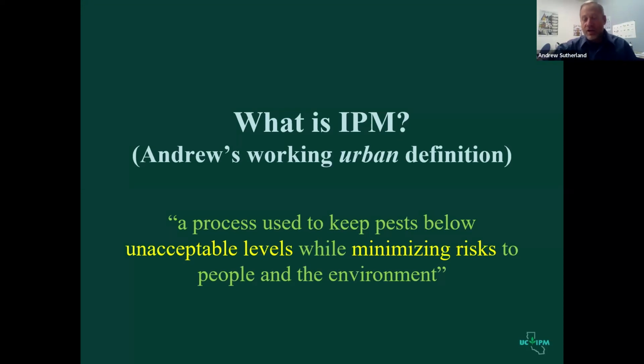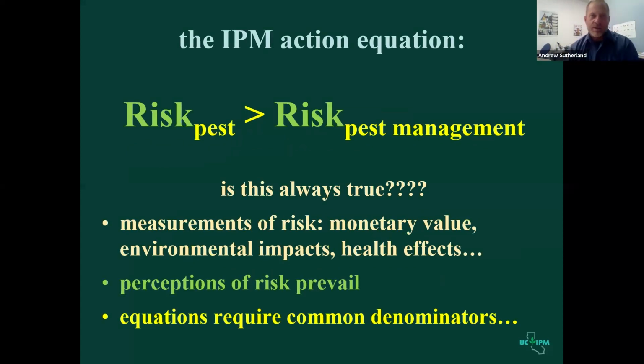The other thing highlighted here is minimizing risks. There are all kinds of risks associated with pest management, but we have to also consider the risks posed by the pests. And so I use that concept to create what I call the IPM action equation. We take action when the risk of the pest outweighs the risk of pest management. And so every time we're making an application or a treatment, this should be true. If we do nothing, the risk of that pest outweighs any potential risk of the pest management.